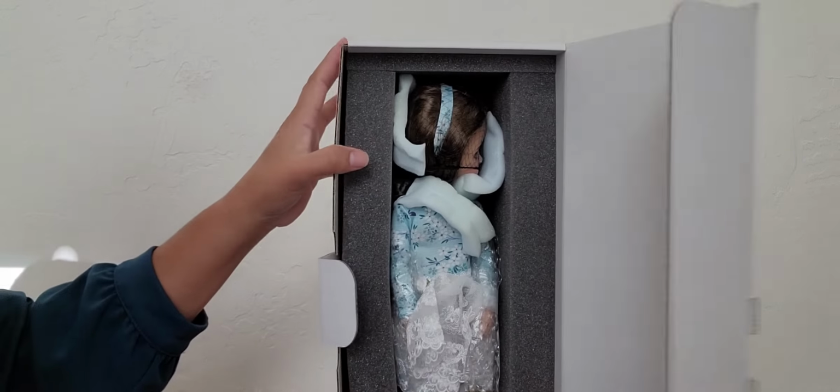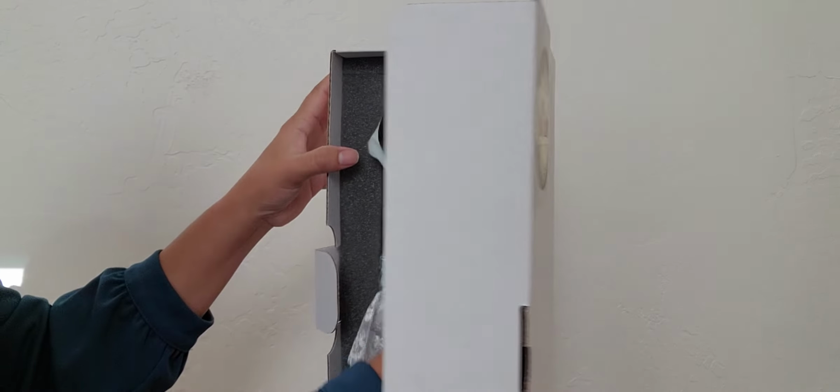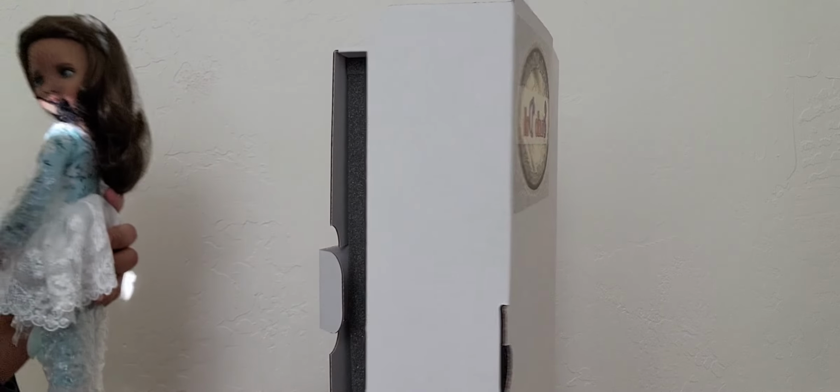So it has this padding, which is really nice. Oh gosh, there she is. Let's remove her from here. She was nicely packed. Oh wow. So, okay, let's remove that box there.